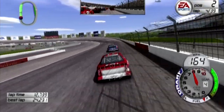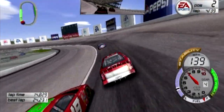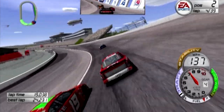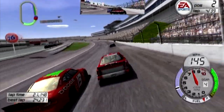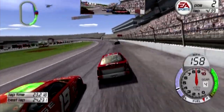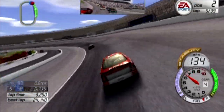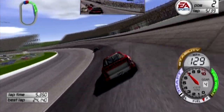But we can't really do that with Jeremy Mayfield to our inside. He's racing us side by side. That's going to allow Rusty to pull away. We're trying to clear him, trying to clear Mayfield here. And we bottomed out a little bit. That shot us up the track just a bit.